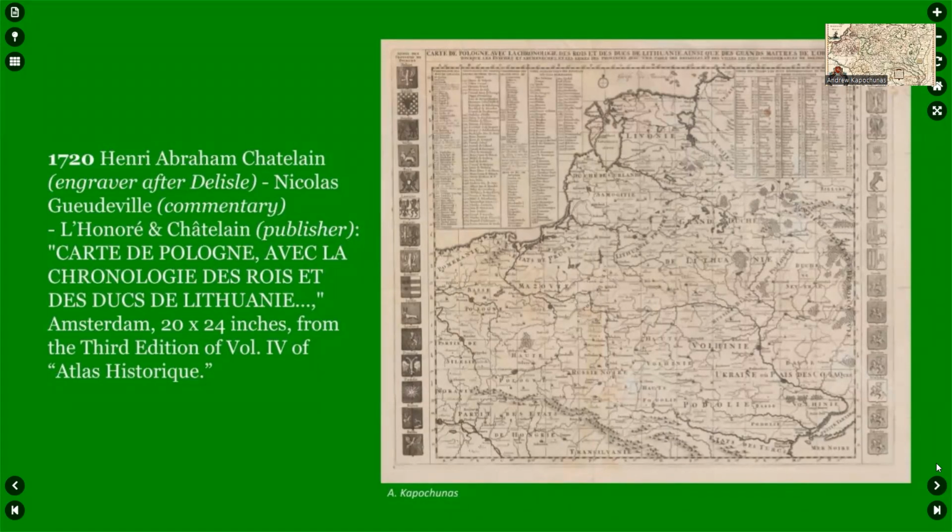So the first point I'd like to make is that this is not a map of Poland. This is a map of the Polish-Lithuanian Commonwealth, and calling it Poland is on the order of showing a map of the UK and titling it England. There are lots of maps of the Polish-Lithuanian Commonwealth that were titled Poland, and as far as any Lithuanian is concerned, it's mislabeled.